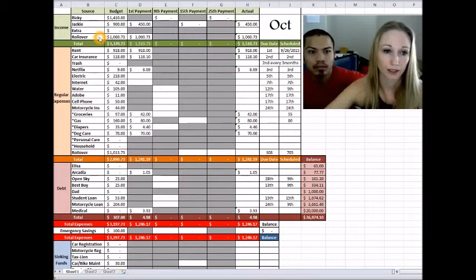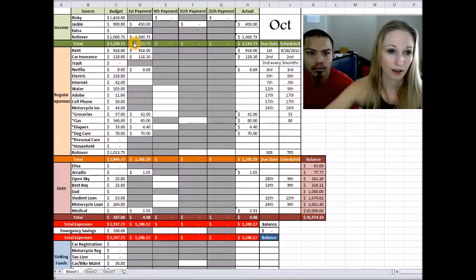So for this month, I had $1,060 that was the rollover amount. And then on the 1st I did get paid, so we went ahead and plugged that in, and then we had our rollover amount, so that's how much we had. This is how much we budgeted for the month, and then how much we actually had.